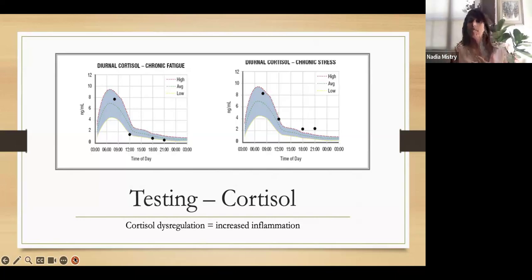So the number one test for inflammation and stress is cortisol. We talked about cortisol being your stress hormone. The way I like to test cortisol is a saliva test. You can do it in blood, but cortisol is a diurnal hormone, which means that it follows a rhythm. In the morning, it needs to be high because you need to wake up. If your cortisol was low in the morning, you wouldn't have that surge to wake up and get your day going. You'd be tired, you'd be fatigued, you'd be dragging.